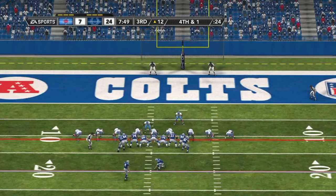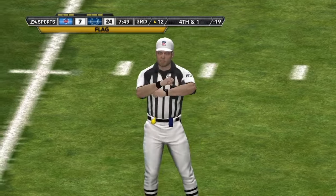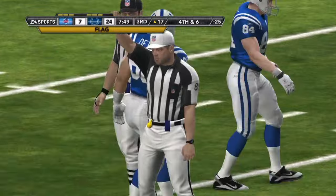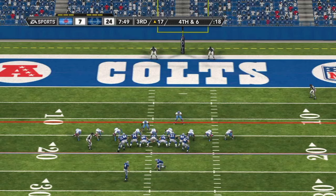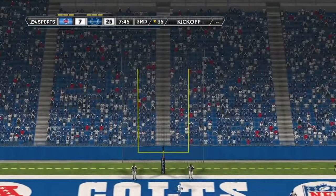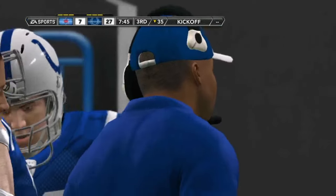And they'll attempt the field goal. This one is from about 29 yards out. A lot of movement down there on the offensive line. Number 78 is guilty of moving early. This will be a 34-yard field goal attempt. The kick is good. So the score now, the Colts, 27. The visiting team, 7.